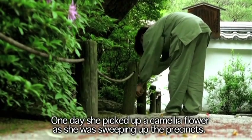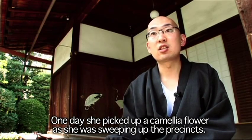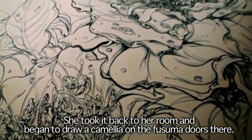One day she picked up the camellia flower as she was sweeping up the precincts. She took it back to her room and began to draw a camellia on the Fusuma doors there.